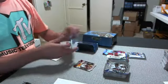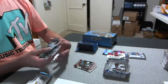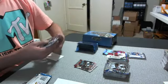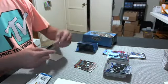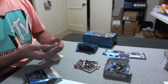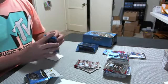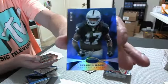Broncos. Aaron Dobson for the Patriots, number to 399. Dual jersey auto. For Brooke Dan. DJ Hayden, Raiders blue to 100. You know, coming into the series, you kind of knew that maybe the Dodgers would win this game with Kershaw, and that this was the game that you might lose at home because he's been so good. Vic Ballard to 250. Colts. DeAndre Hopkins, rookie Texans. Denarius Moore, Raiders blue to 100.